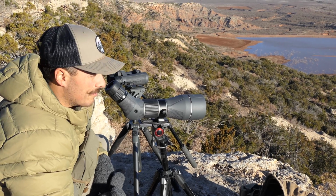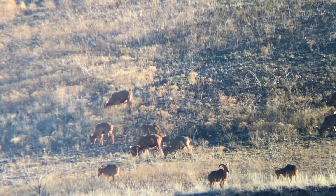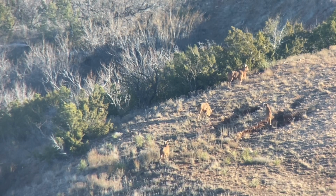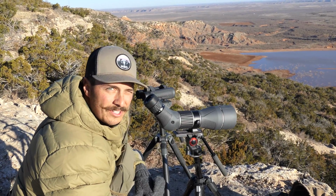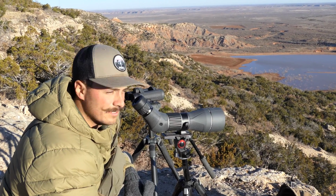Day 2 here in West Texas. We got a big group of sheep about 3/4 of a mile out. We're kind of sifting through them right now to see if there's any shooter rams in there. Seen a couple rams, but I don't have the sheep eye yet to determine if they're a giant or not yet. So I'm gonna have to go get the Texas boys and see what they're about.